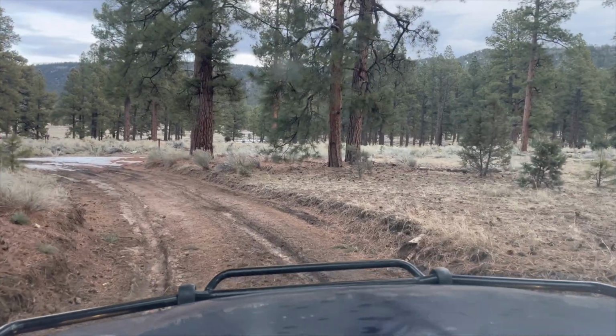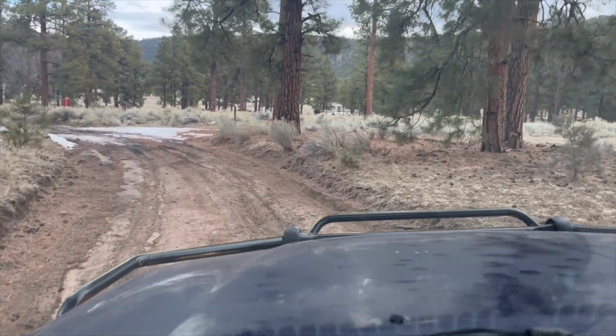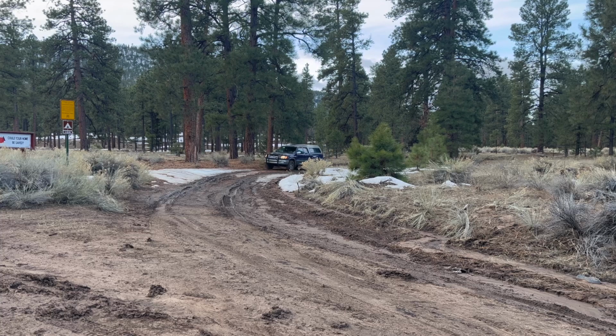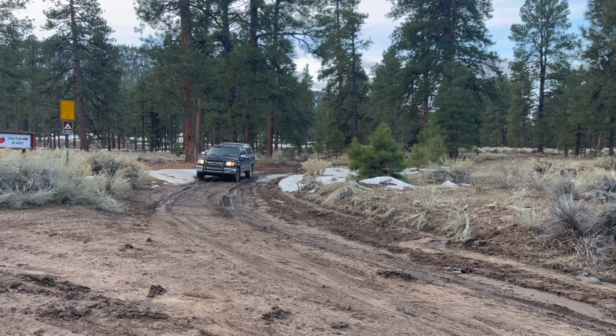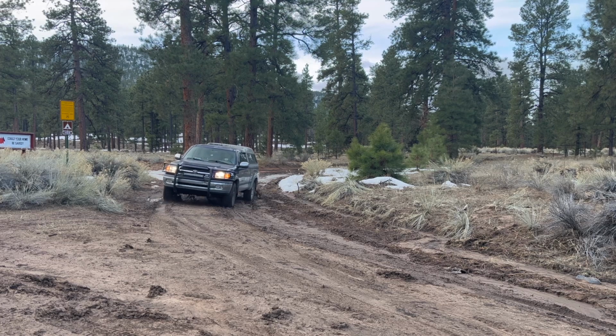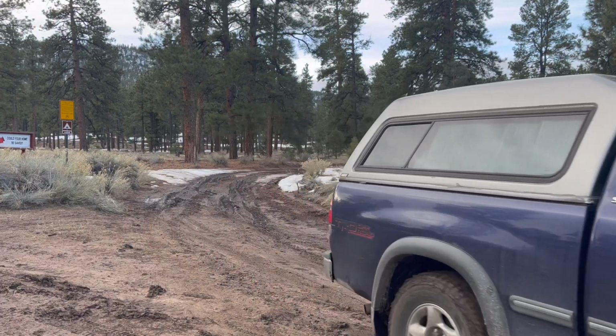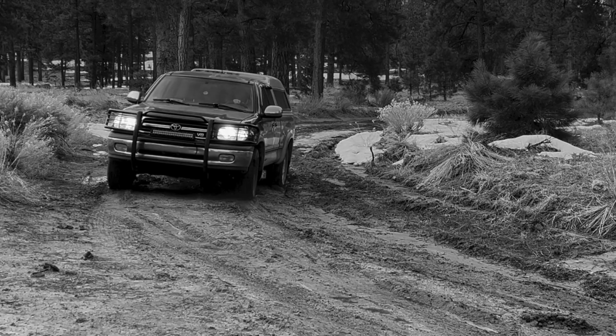The saving grace looks like it's all downhill, which helps a lot. Here's the last bad patch. I'm gonna get out and take a look. Hooray, we made it. That was the worst of it. There's a couple spots up ahead, but I'm not worried about them. I stuck the camera outside so I'd see just how badly offline I went. So I'll get to see that footage later.